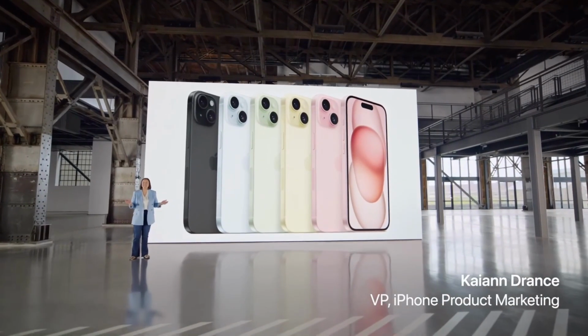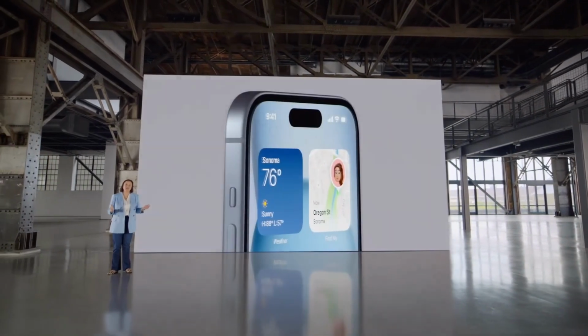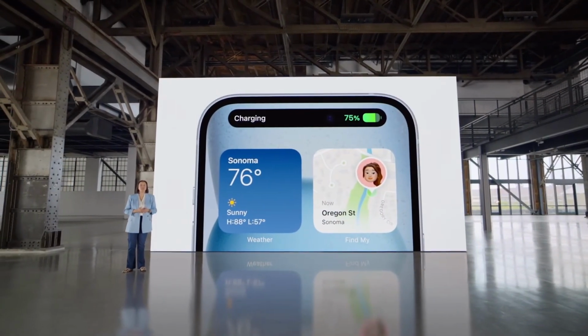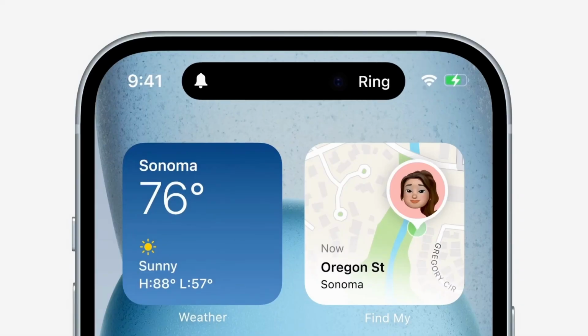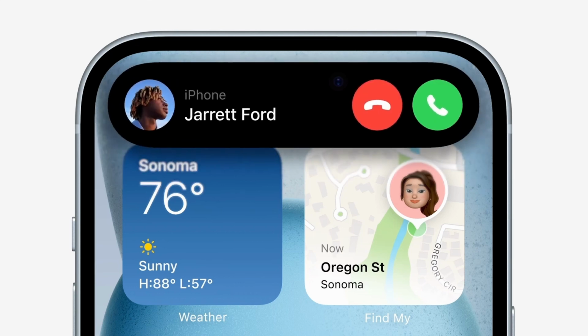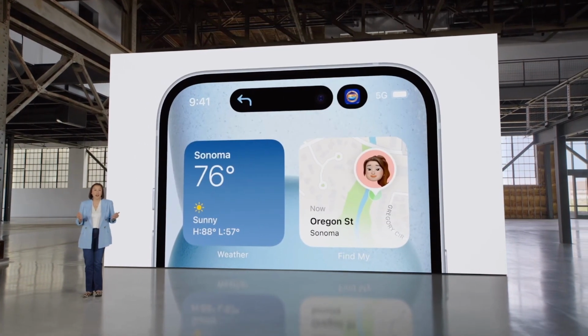Now let's talk about iPhone. iPhone 15 has an all-new design that's simply gorgeous. Starting from the front, it has the Dynamic Island, which has been a hit with our pro users. The Dynamic Island fluidly expands and adapts to your alerts and live activities, creating an experience that's so intuitive it feels magical. Now, even more users can easily control their music or see the next direction in maps.